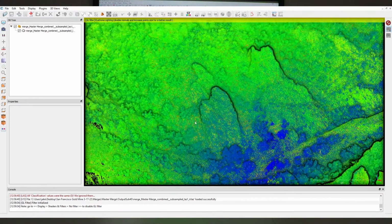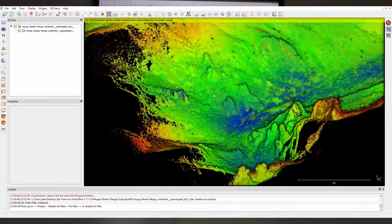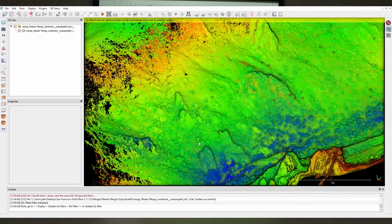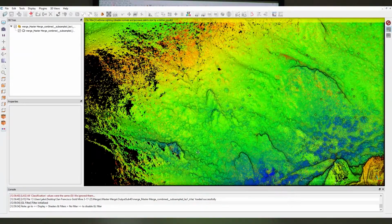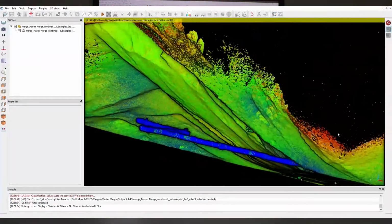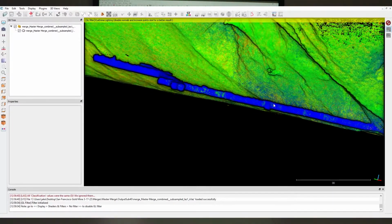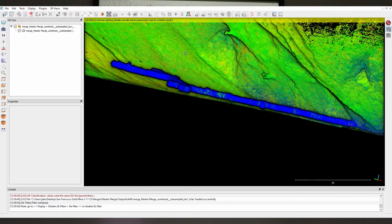Then, again, we have 3 different flights and then 3 other basically handheld scans that we've done with this. But if we go underneath the mountain here, this is our adit. What are you guys seeing just based on this area right here?